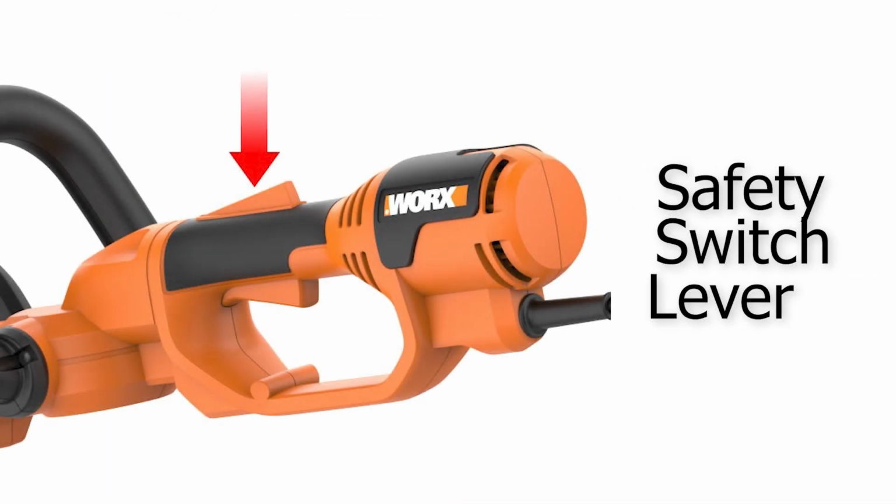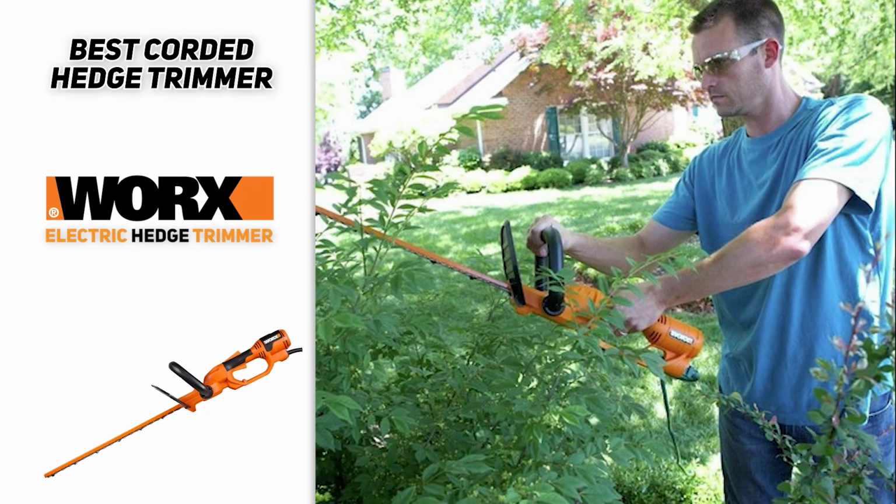It also has this neat feature called a double safety trigger, which prevents someone from accidentally activating the tool when they casually grab the handle, and its full-length power trigger. This is definitely the safest option out of any that we've reviewed. So if safety and power is important to you, then definitely check this one out.